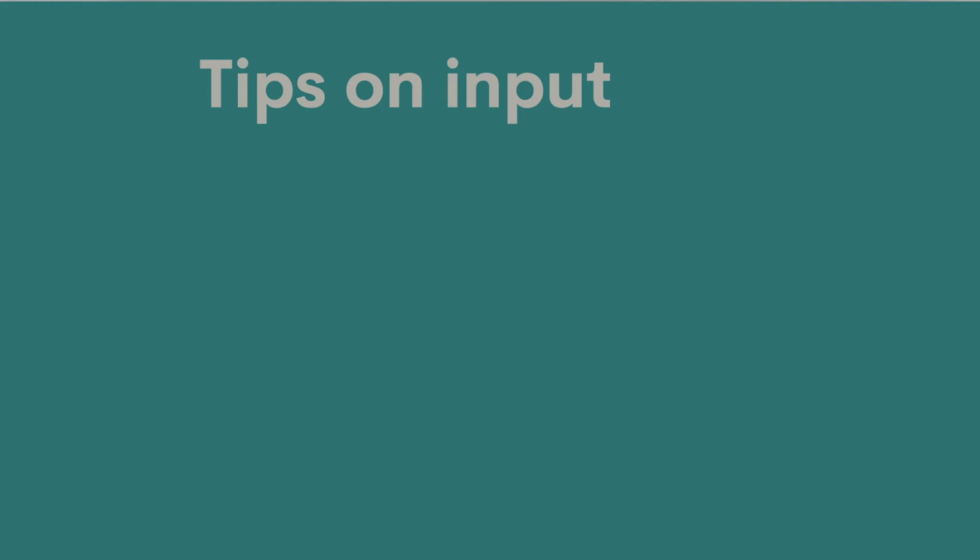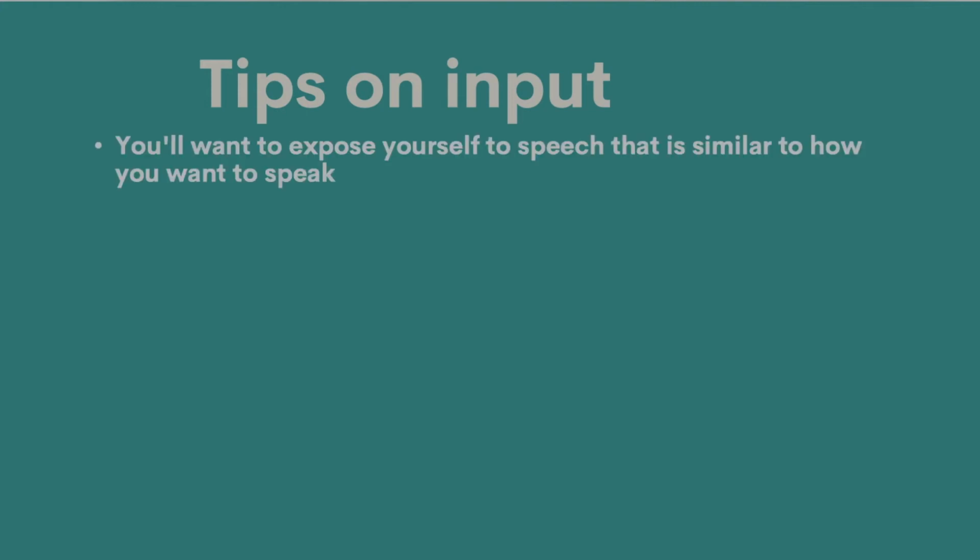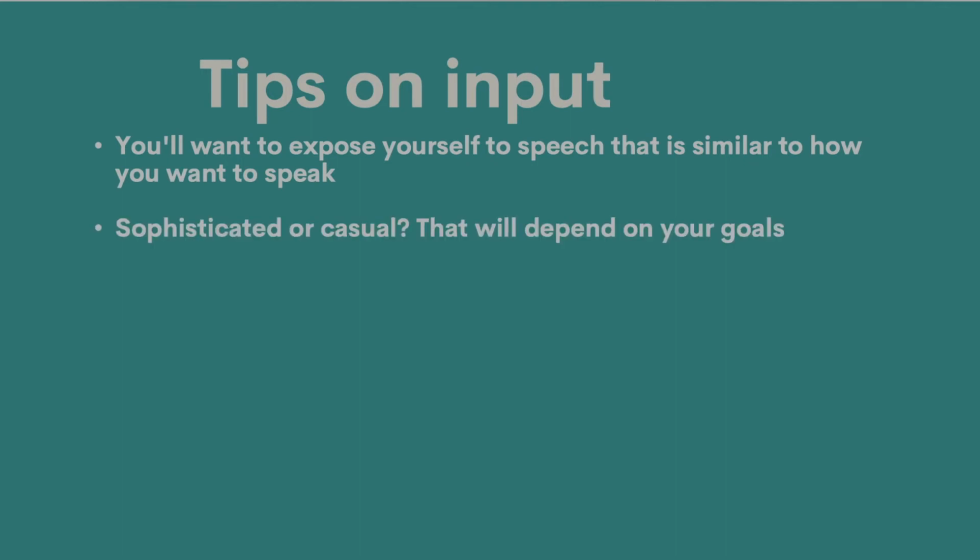Here are a few tips on input. You'll want to expose yourself to speech that is similar to how you want to speak. Why are you learning this language? Are you going to be dealing with business situations? Do you just want to be able to communicate with friends? So are you going to expose yourself to more sophisticated or casual speech? That will depend on your goals.